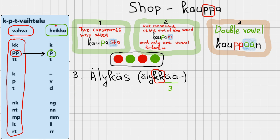If we have weak 1K in the word älökas, here we had, in accordance with rule number 2, 1S at the end of the word, one consonant, in accordance with which this is considered to be strong. So this S was a strong, and because of this, here we had a weak K.